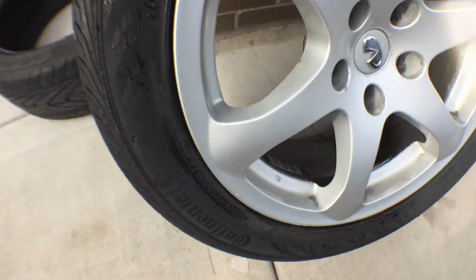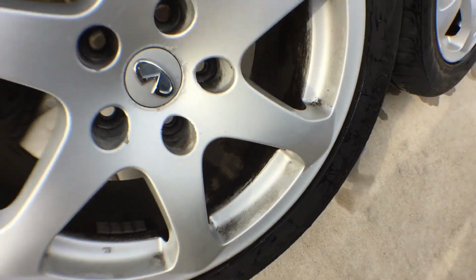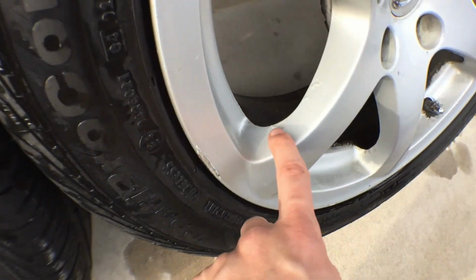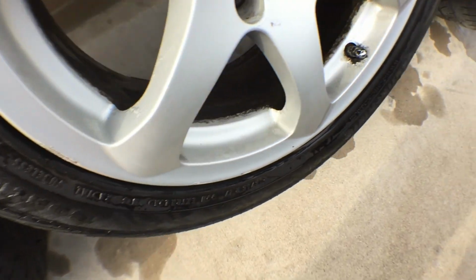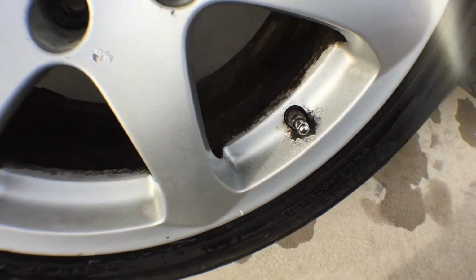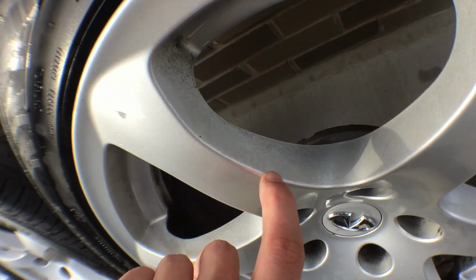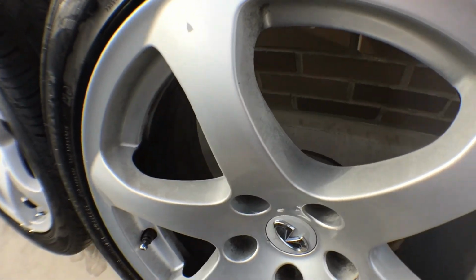Alright guys, as you can see, a little embedded dirt, a little bit of rust, a little bit of curb rash. This one's probably the worst, where it's rusting right there by the sensor. But this is what gets me here. You see the inside? Let me see if I can show you.